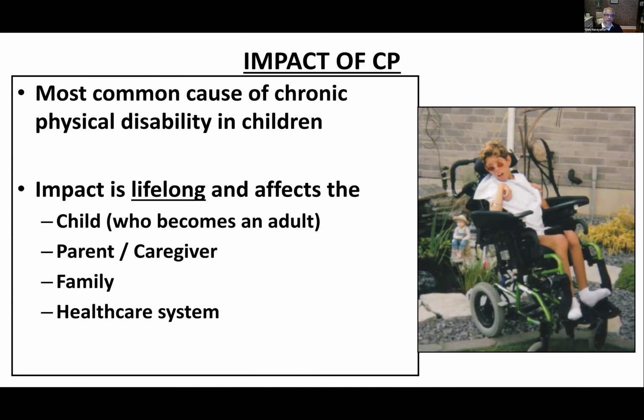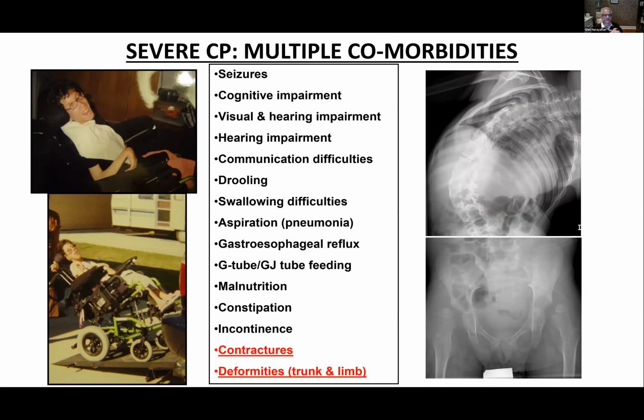And as Paul alluded to in his brief presentation, there is a range of severity of cerebral palsy on a spectrum that is classified by the gross motor function classification system. At the severe end of the spectrum, you have persons with CP who are reliant on wheelchairs for their mobility and often on a parent or a caregiver for most of their activities of daily living.